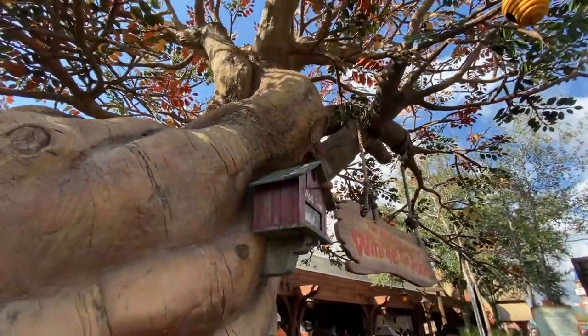So now the idea is to go ahead and get in line for the Many Adventures of Winnie the Pooh. She loves Winnie the Pooh and all his friends, so we're gonna see if we can get a glimpse of them. I love Winnie the Pooh. He's one of my all-time favorites, but Eeyore is my favorite character in all of the Magic Kingdom. They said about a 25-minute wait. So, it's 10:48. That's probably about right. And here we are at Pooh's house.